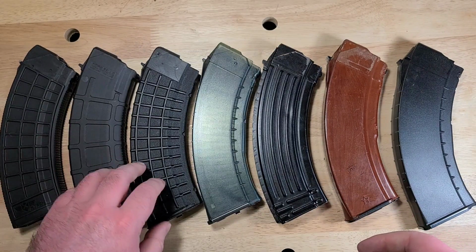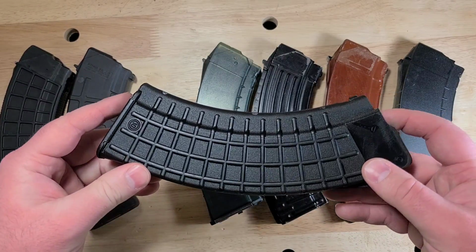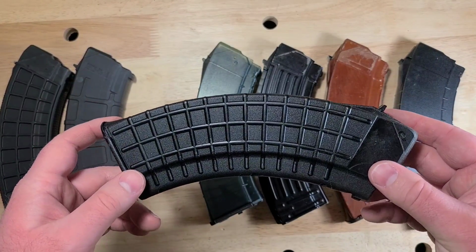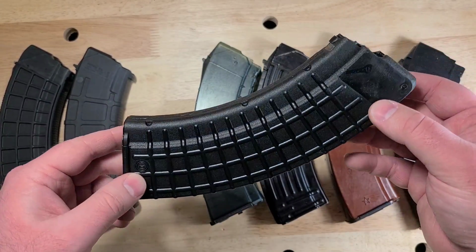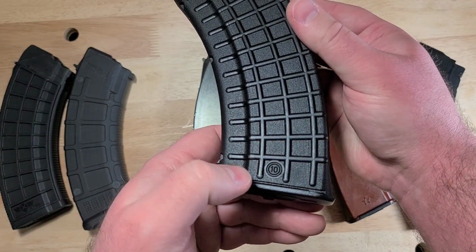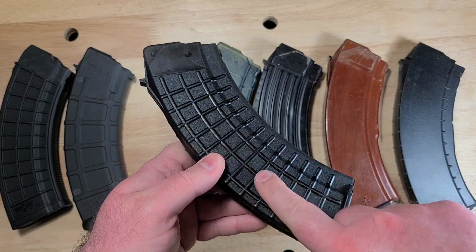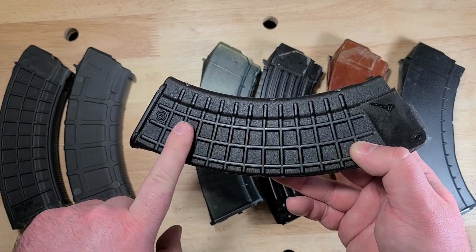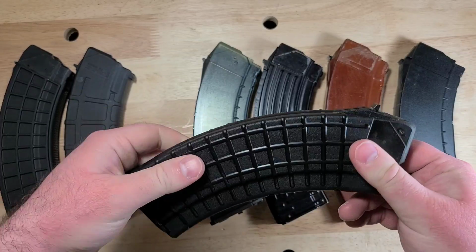So next up, we have sort of the polar opposite of that in terms of polymer AK mags. This is the legendary, according to the internet, Bulgarian Circle 10, so-called Circle 10, because of the Circle 10, for the Bulgarian arsenal. Waffle mag, so-called because of its shape, or the pattern, I should say, on the outside. Which, these kind of act like a reinforcement, as well as giving you some texture to the magazine.